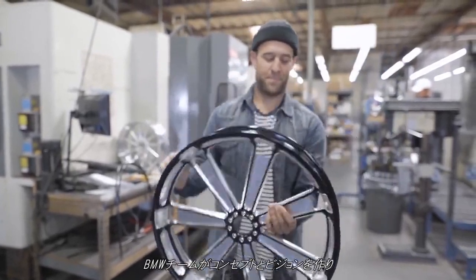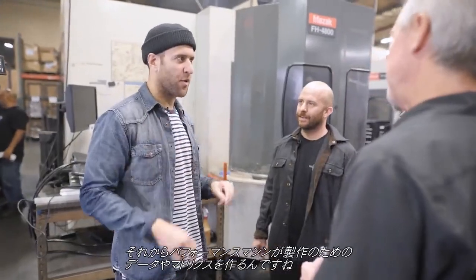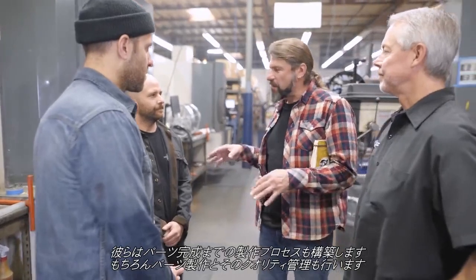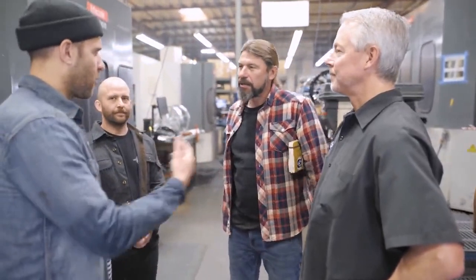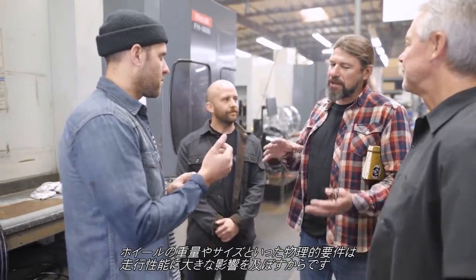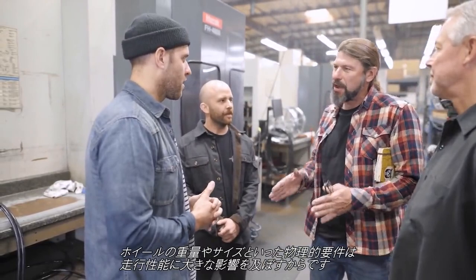You guys build the concept or the vision of it, and then you have to go in and build the data or the matrix of the wheel so it can get cut, right? We hammer out all the details as far as how it's going to be cut, what tools to use, that kind of thing. We have to make sure that it works in the whole system. Yeah. And they have to take care of the part itself. But later on, we do the testing also on the whole bike, let's say. That's what I was going to ask, when does the actual ride process come in? It makes a lot of difference, the weight, the wheel, and all these physical aspects you have in such a system.